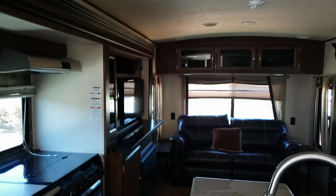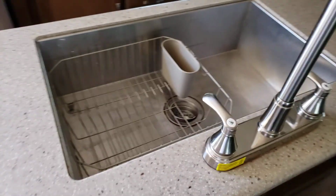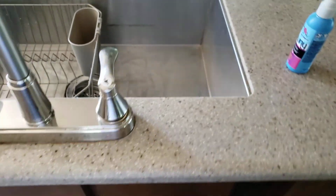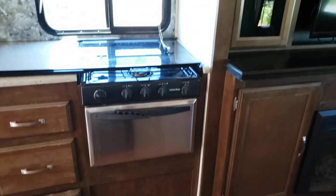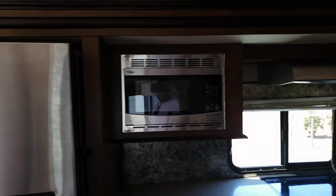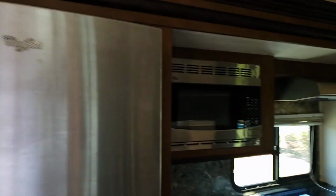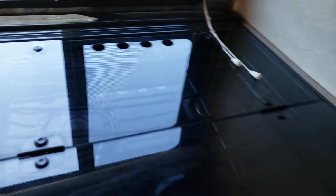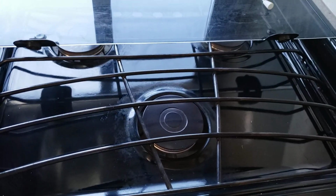Modern lighting. Check out this kitchen, guys. Look how large this sink is. This is like something you have at home. Large stainless steel sink. Stainless steel microwave, stainless steel Whirlpool refrigerator, plenty of counter space, 3-burner stove. Looks like this thing has never even been used.